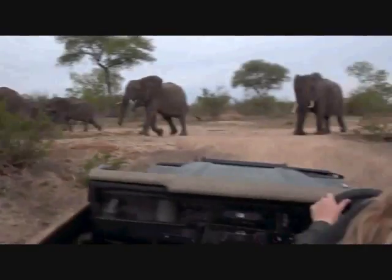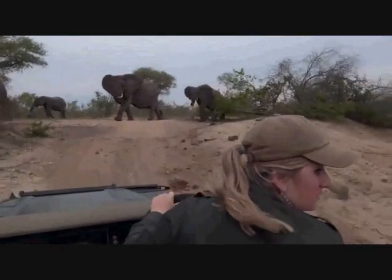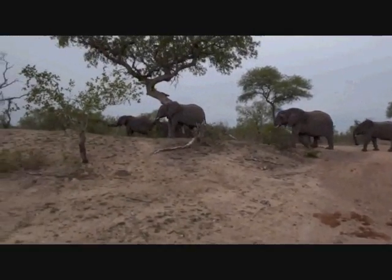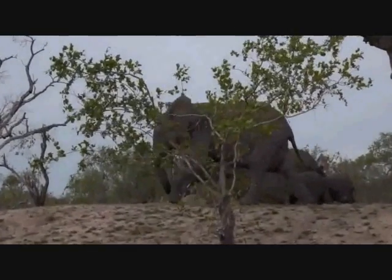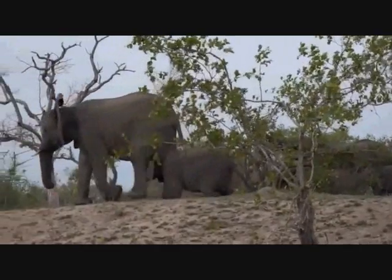Hello, guys. You've got all the space in the world to walk around, but of course you must walk where I've parked the vehicle. We'll go back. We'll watch them from over here just for a little bit. They're probably going to have a little feed, and then perhaps they're going to go straight towards the dam, which is exactly what we want. But how fantastic is it to finally have a second glimpse of that tiny little calf?